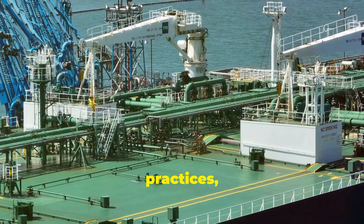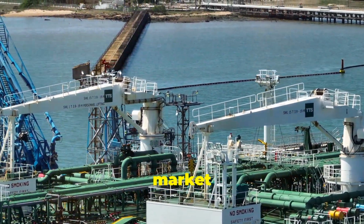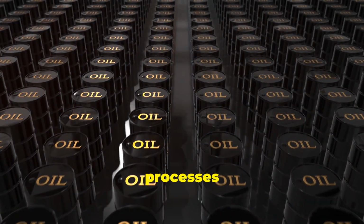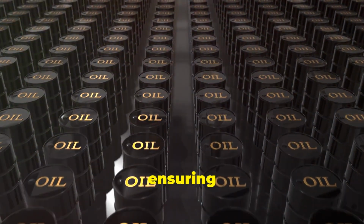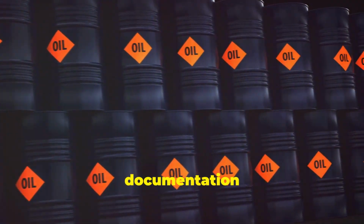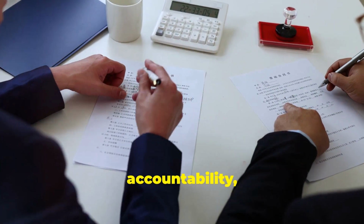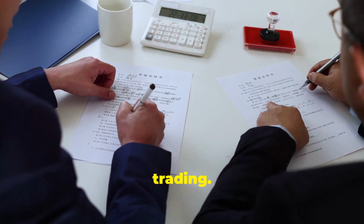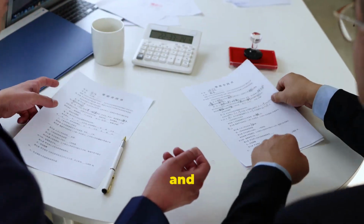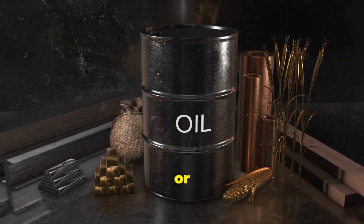By adhering to these practices, sellers can ensure smooth, efficient, and secure transactions. This involves not only understanding the market dynamics, but also implementing best practices in business operations. Efficient transaction processes minimize delays and reduce the risk of errors, ensuring that both parties can benefit from a seamless trade experience. A clearly defined process with standardized documentation is essential. Proper documentation helps in maintaining transparency and accountability, which are critical in the high-stakes world of oil trading. Standardized paperwork ensures that all parties are on the same page, reducing the likelihood of disputes and misunderstandings. This safeguards interests, fosters trust, and reduces misunderstandings or delays.